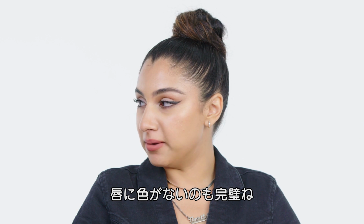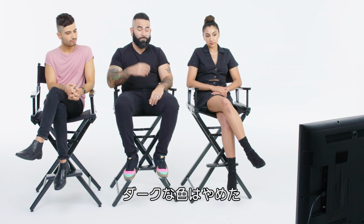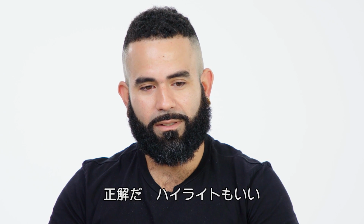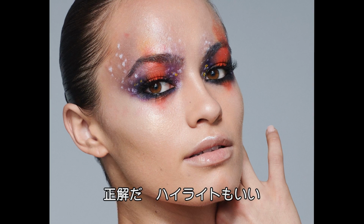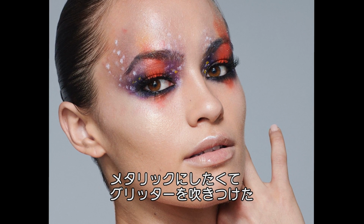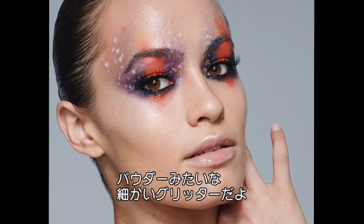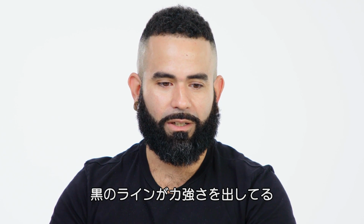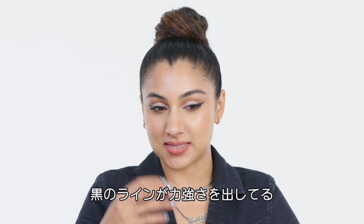And I think the washed out lip was perfect. I was originally thinking to do a dark lip. I was like, yeah, she doesn't need it. It's all about the eyes for this. It's a great choice. Beautiful highlight. I blew the glitter on because I wanted it to look starry, but also a metallic sort of finish. So I used a really ultra fine glitter that was almost like powder. That black liner around her eye really adds that intensity that Scorpios are known for. Thanks. It's a really nice touch.